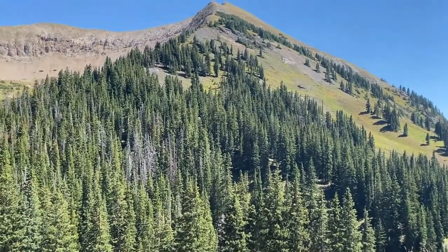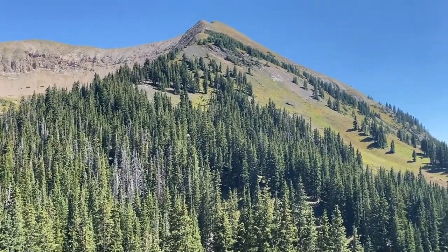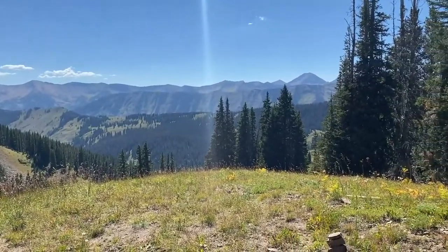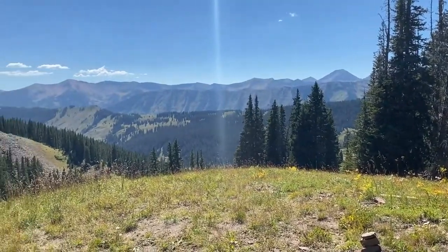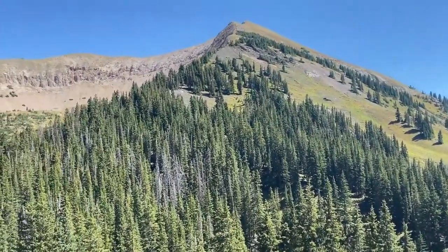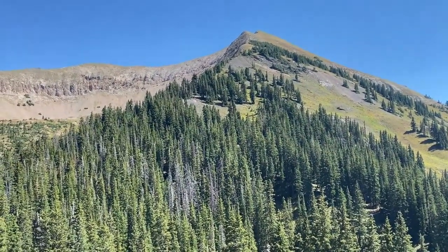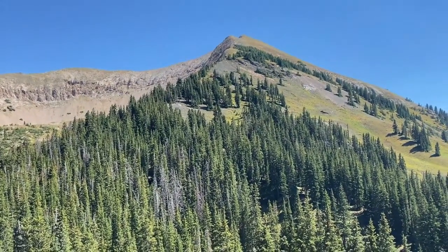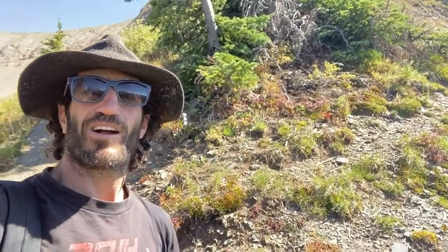So we're here walking through the forest. Here is our mountain, Gothic Mountain. Look at this beautiful view. Right here, I'm gonna build my yoga deck, I think, yeah. All right, we are a little bit late today because we had an unplanned detour. We're gonna keep our climb. So here we are climbing the mountain.